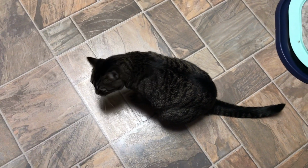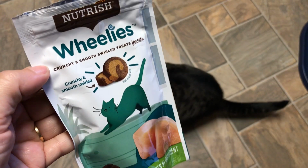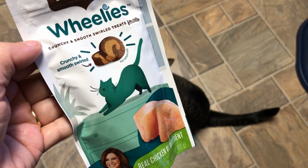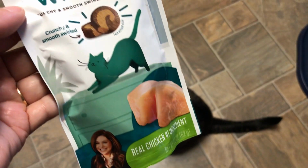So he's having a few little treats, and this is what I gave him. These are some Rachael Ray Nutrish Wheelies, little crunchy treats with chicken as the number one ingredient.